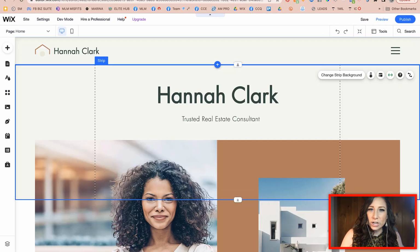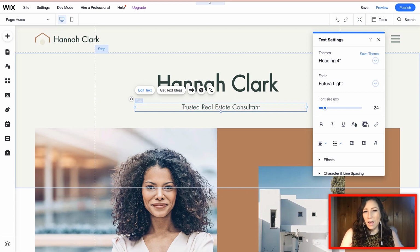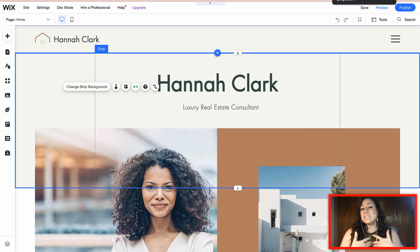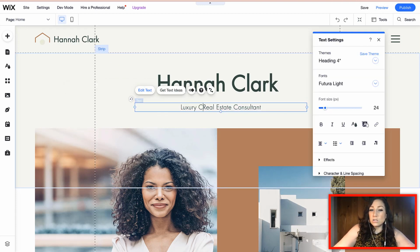Give me a profession here. Let's see. Okay, I'm going to just continue to be, hello, I'm Hannah Clark, and I am, instead of trusted, what does that even mean? Obviously, we hope every real estate consultant is trusted. Who's going to hire an untrustworthy real estate consultant? That doesn't make sense. So let's go with luxury real estate consultant. That's better. Okay, so let's say that I am a luxury commercial.